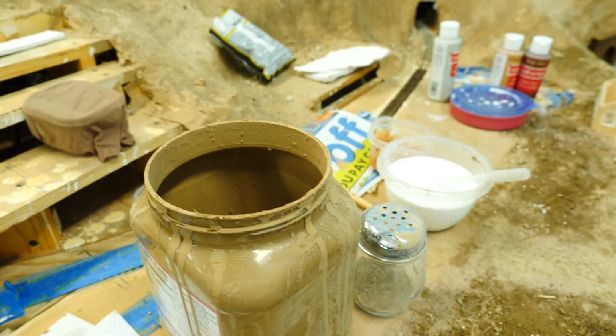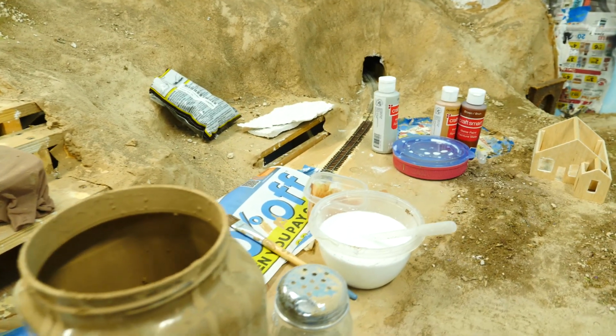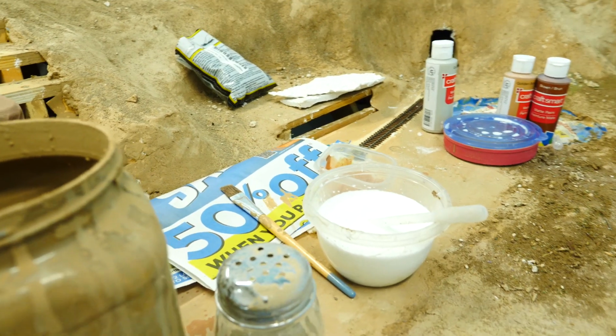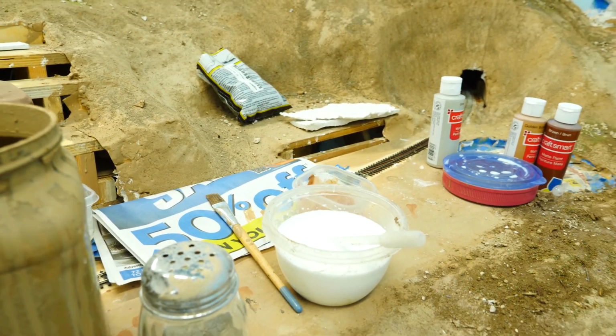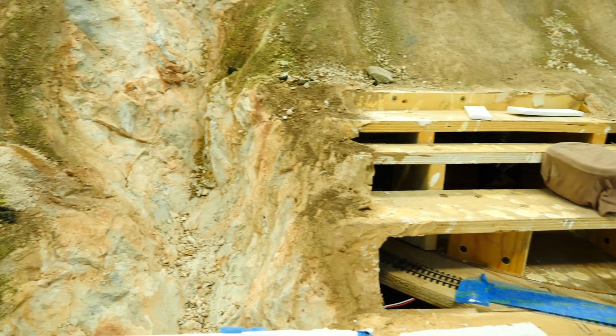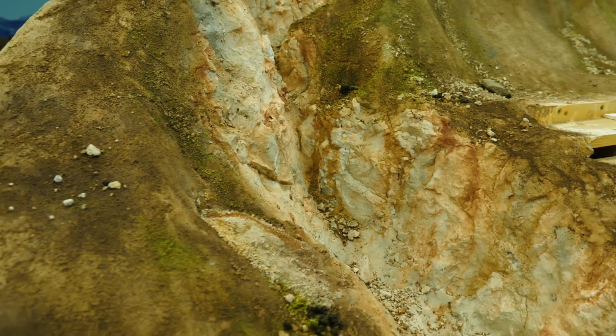Okay, quick little update. So this is the paint that we use for all of this. I used it to blend stuff in, and I just got carried away. I got my rocks out, some of my fine turf out, got a bunch of stuff out. Still more painting to do, but I want to show you this before I get it wet, because that will change things when I get it wet.